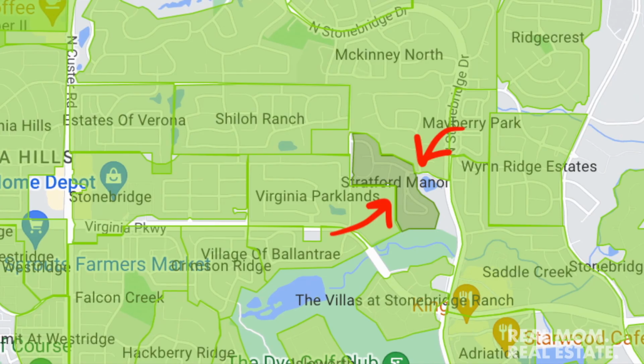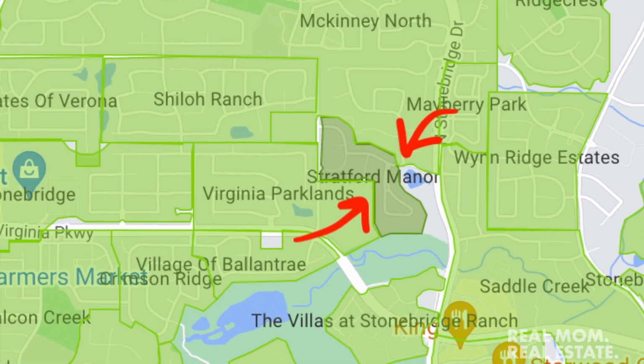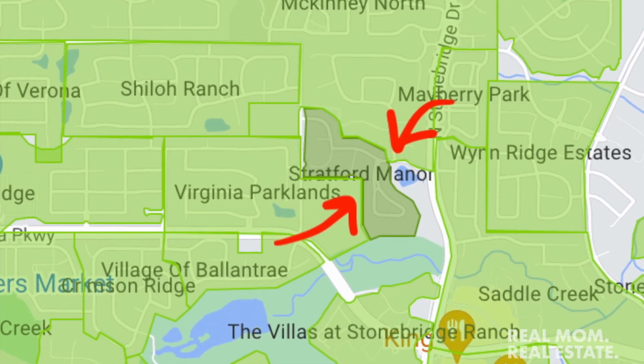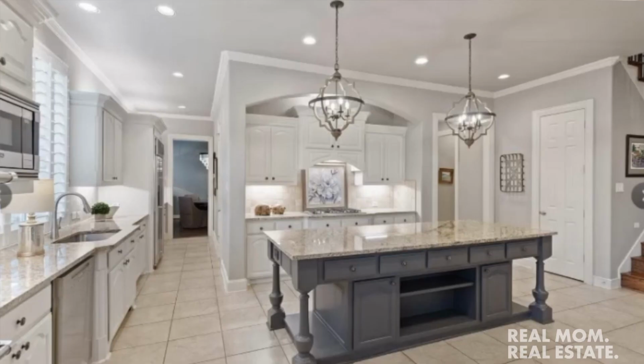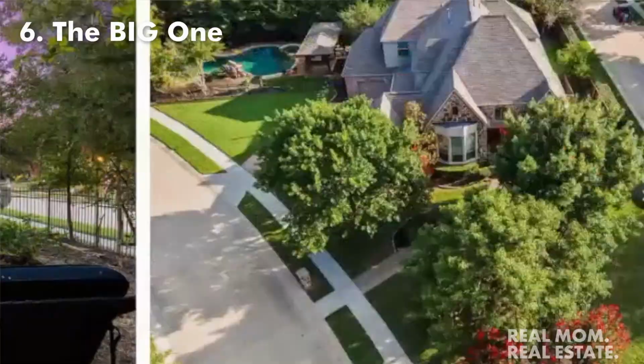All right, so moving on, we have our secret neighborhood. This neighborhood is called Stratford Manor. Now, Stratford Manor is a very small, secluded kind of community. It's not gated, but very high-end, very luxurious, a lot of custom homes in this specific little pocket here. We're just gonna call this house the big one because it is the biggest one on our list.